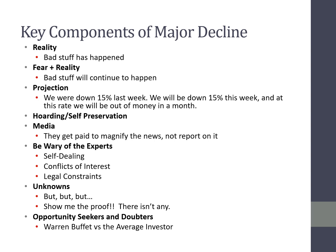Then there's fear plus reality, that bad stuff is going to keep happening. The economic numbers will get worse. The COVID numbers will get worse. Then we go to projection. People are saying we were down 15% last week, we will be down 15% this week, and at this rate, we're going to be out of money in a month. That's what's known as projection, where you're taking the last few weeks or the last few months and projecting that forward. From that comes hoarding and self-preservation.